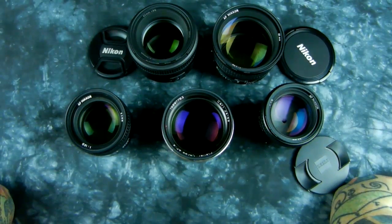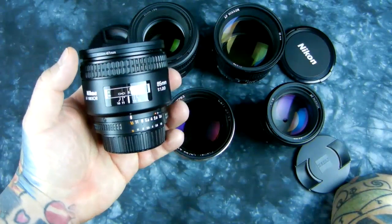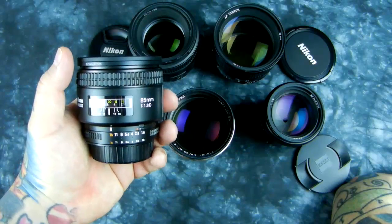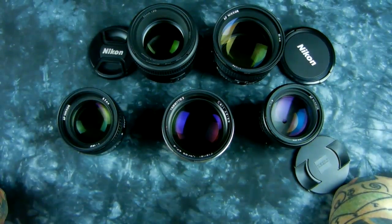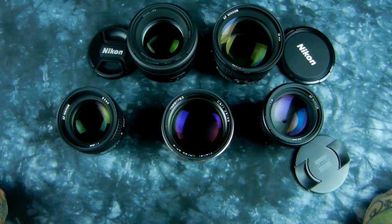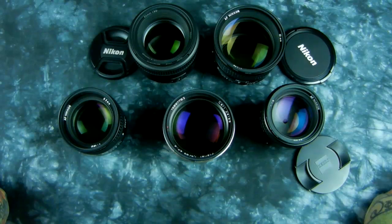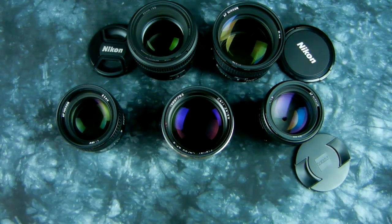Now, if you've only got a couple hundred dollars, you want to get an 85mm f/1.8 D, awesome lens, perfectly fine, very understandable. But if you are a total bokeh slut, and you're trying to save for this lens, or the lens above it, the current version 85mm f/1.4 G, then you are an idiot. Because this lens is that much better.